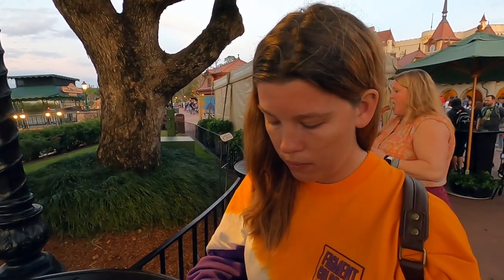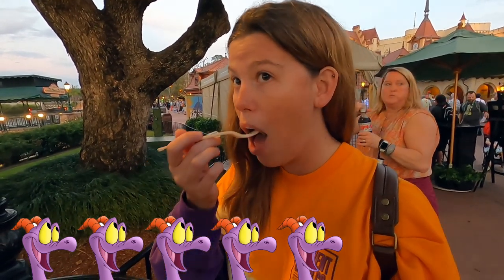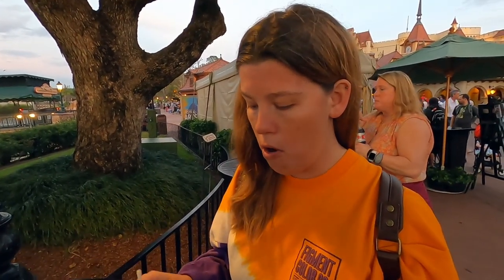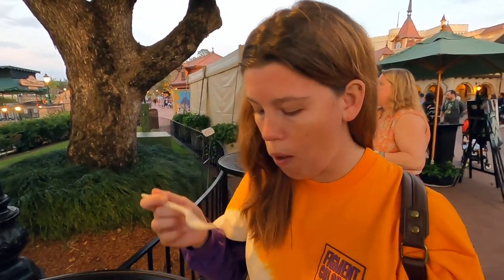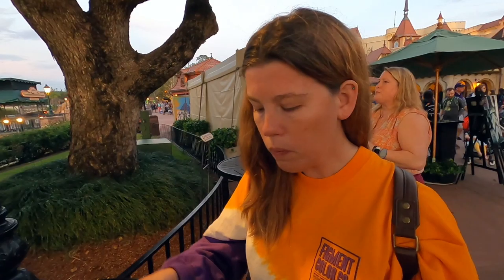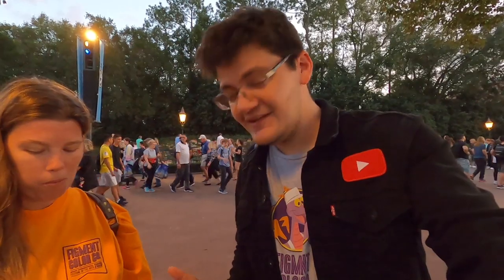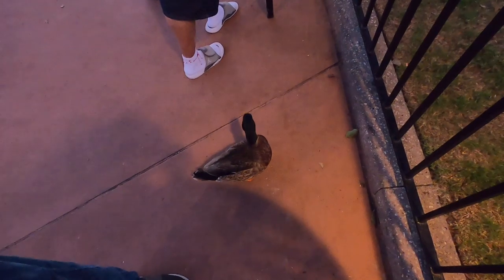How many figments would you rate it? I'd say five. I didn't think I was gonna like this at all. That's impressive. So there you go, Germany. 5 out of 5. The seared corvina. And as you all know, I don't eat fish, so no figments for me. Hello, Mr. Duck. What you doing? Oh, I must have said something.